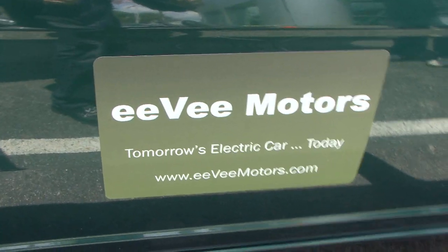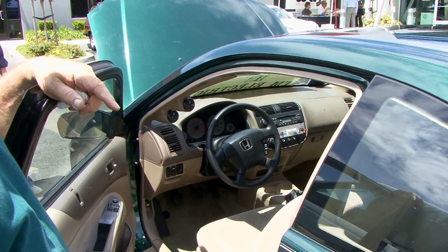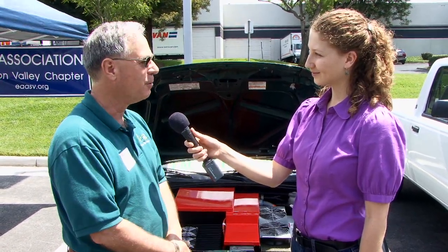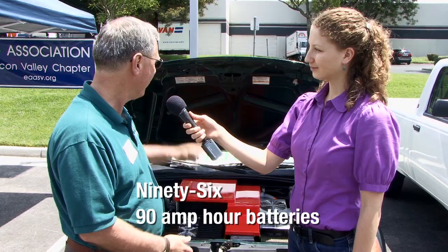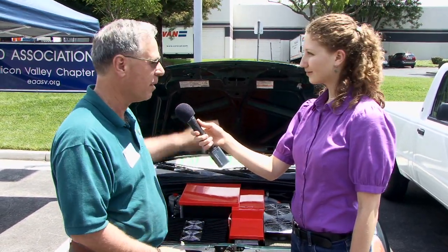Well, what we've done is we've taken a 2001 Honda that had a gasoline motor in it, and we've completely transformed it into an all-electric car. It's not a hybrid, it runs completely on batteries. It goes about 100 miles on a charge and doesn't use any hydrocarbon fuels at all. The battery size is what they call a 90 amp hour battery, and we have 96 of those in the car. Some of them are under the back seat, some of them are here in the front under the orange safety shield, and then we've got a few more in the trunk.